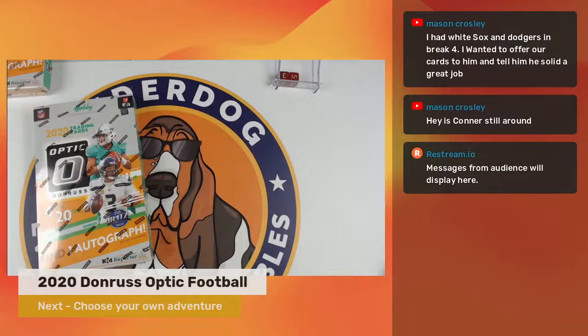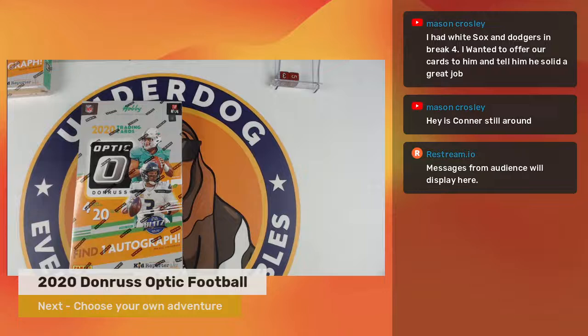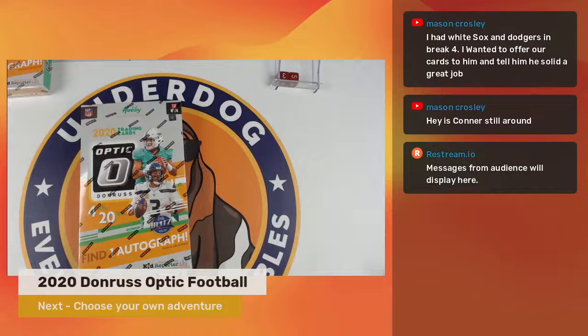And Mason, that's really cool that you did that. Thanks for doing that. We think it's pretty cool when we have new young collectors. We wanted to make sure that we had a chance to hang with Connor tonight and give him the chance to do something he wanted to do, right? We can all remember when we were young collecting. Wanted to be a part of the hobby. That's what he wanted to do.